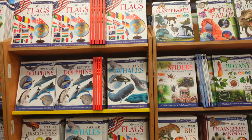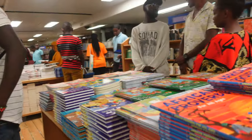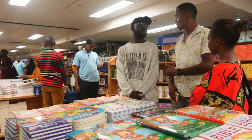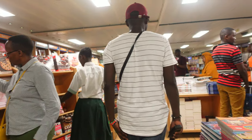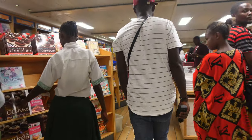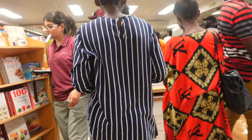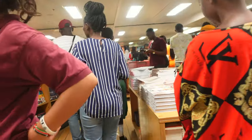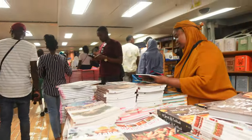If you would like to help us keep the book fair tidy for all visitors, please do not misplace the books on the shelves. It will greatly help our staff if you can put items that you do not want to purchase back on the shelves where you found them. If you have any questions, please come to the information desk at the center of the book fair. Thank you and have a great day.